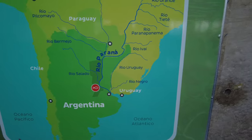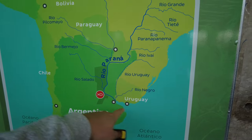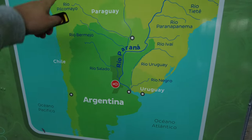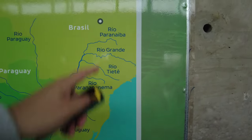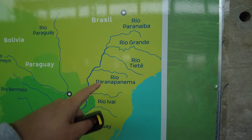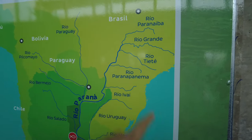But it continues all the way, like, look at this. I think it runs this way, right? And then it feeds out into the estuary. So all of these feed into the Rio Paraná, right? From Brazil, Rio Grande, Rio Paranaíba, Rio Tietê, Rio Paranapanema.